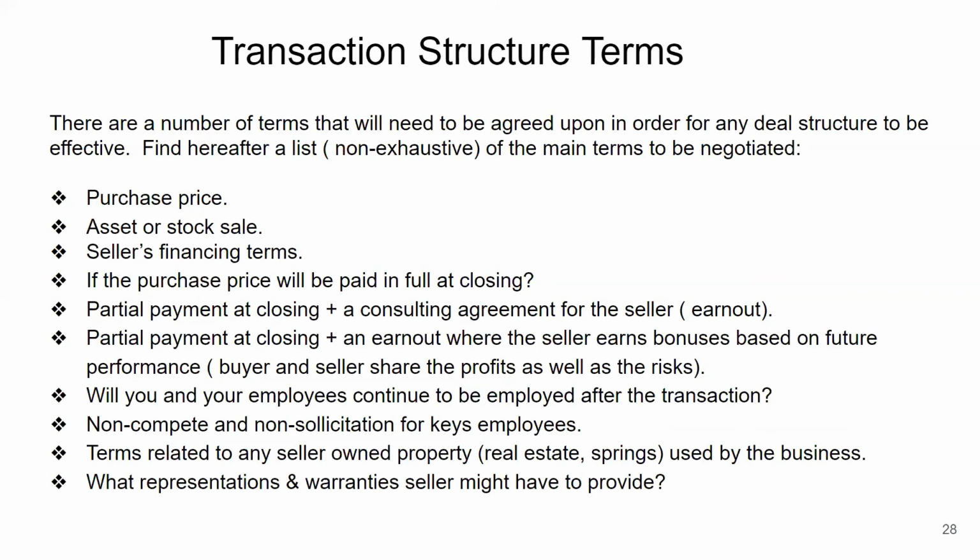Whether it's an asset or a stock sale. I saw a figure that 75% of businesses are stock sales rather than asset sales. Some buyers are inclined to prefer asset sales, while sellers are more inclined to go for a stock sale.